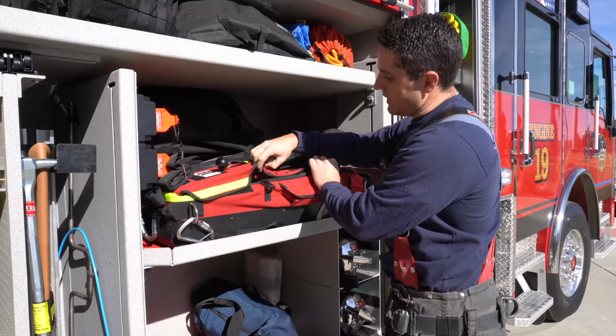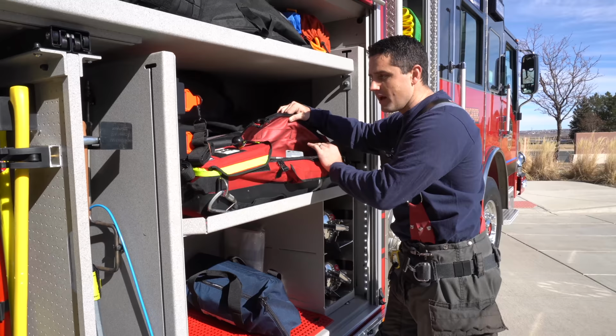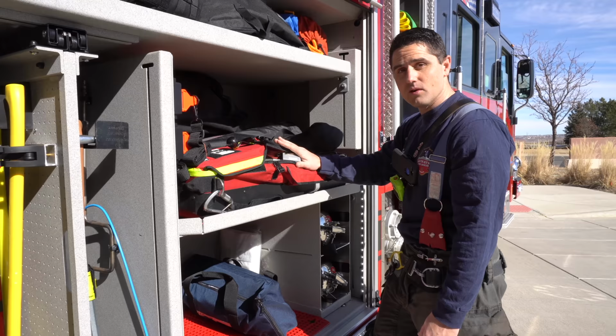So we have an oxygen bottle. This is just normal breathing air that is compressed for us to breathe. It's not pure oxygen like people oftentimes think. They can supply that air should one of our guys go down, and we can provide life-saving air while we're getting them out.